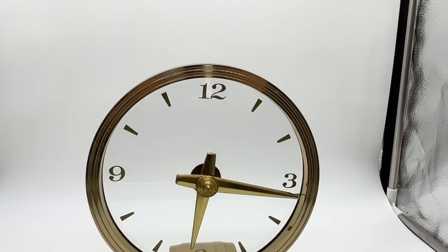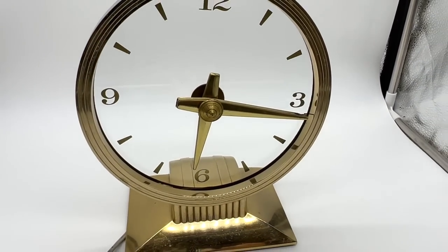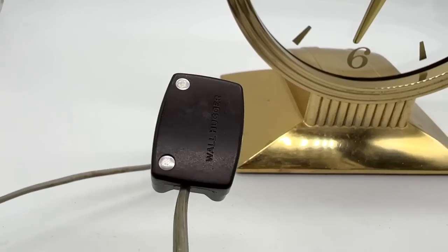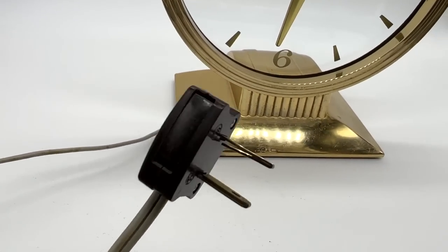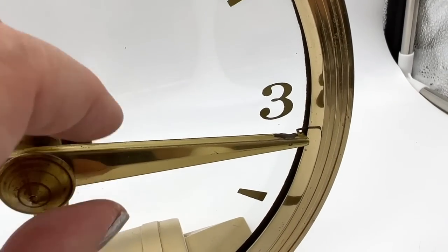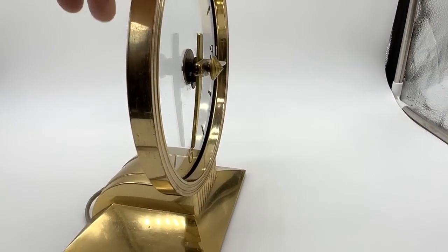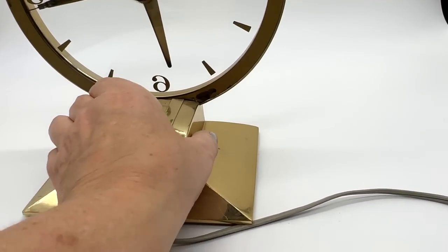At that same yard sale, I got this kind of awesome Art Deco clock. This has some age on it. Part of the reason we can tell is by this old plug right here. And this works, and it's kind of interesting. You see how that wire kind of stays on the track in there. This is glass, super cool.